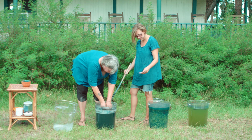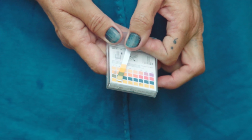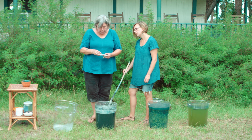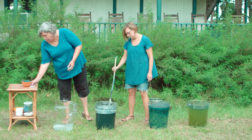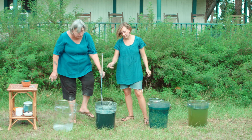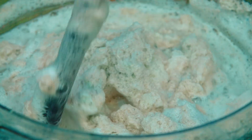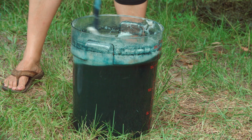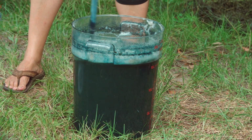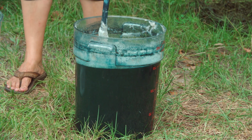Getting there. 9 or 10. We don't want to add too much lime at one time. Actually, that's pretty good. That's right at 10. We don't want to add too much lime at one time because, and I don't know if y'all can see, but the foam on the surface is starting to turn brown, which is a good sign. You don't want to add too much lime, and you don't want to add too little. It's just a matter of sort of figuring it out.